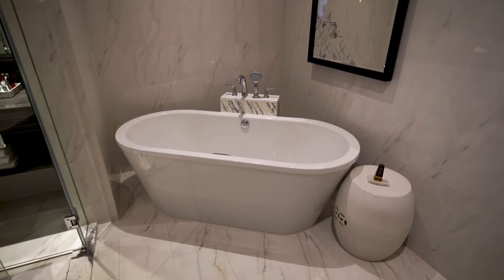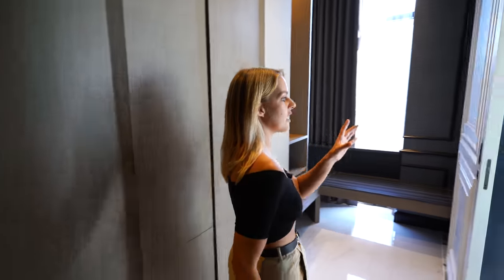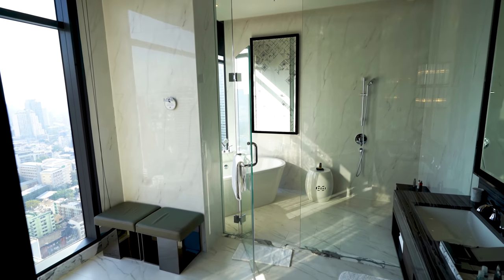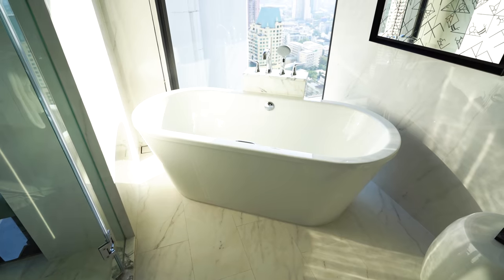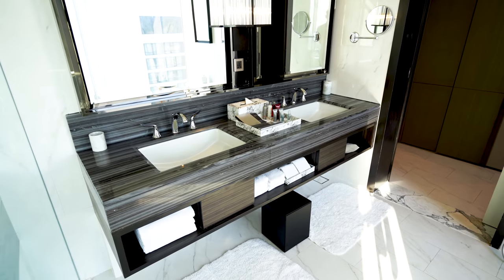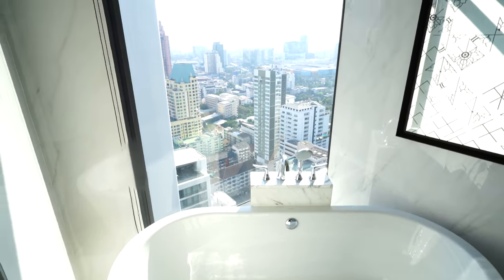This one's nice. This one's really nice. Wow. On top of this bedroom, there's also another walk-in. Okay, so this is another bathroom. Wow, look how beautifully lit this one is. Look at the view from the toilet. Look at the view from the bathtub. I mean, the view from the toilet would be the same, but you don't sit on the toilet for that long. With this bath, you can stay for like an hour. Oh, yeah, that's nice.